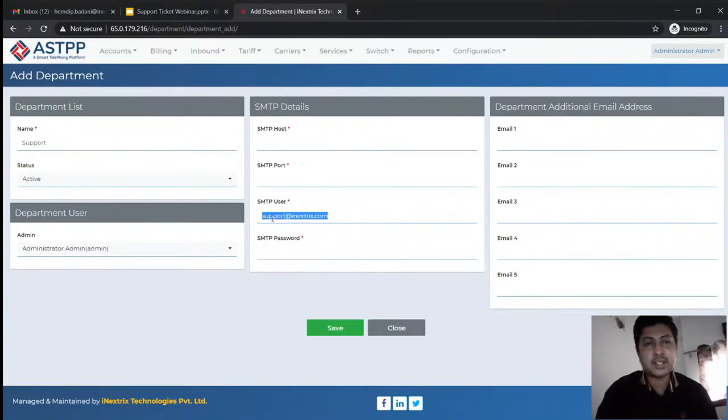So when your customer is sending an email, that mail goes to this particular email ID, and as we are going to configure all the details here, we have implemented some scripts and services which will read your inbox continuously, and if it finds any unread mail, then it will automatically send an email notification to this department user, as well as the additional email addresses which you are specifying here. And also it will create a ticket in ASTPP. So that is why we are required to configure the SMTP details here, or we can say incoming server related configuration. So SMTP host, it will be your SMTP host.